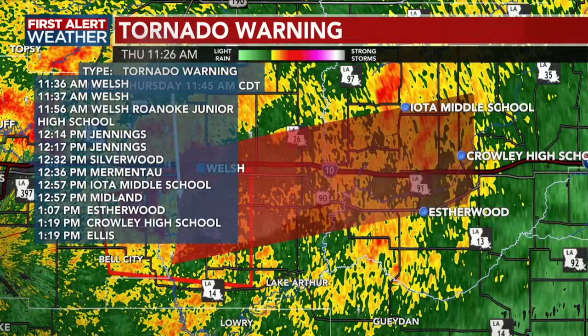So again, if you are in southern Jeff Davis Parish here, along and south of I-10, you certainly will want to be in that safe place as soon as you can. So let me take this information off the screen.